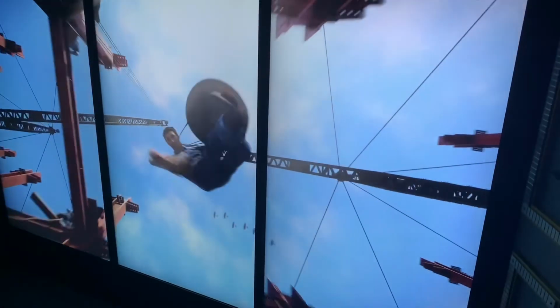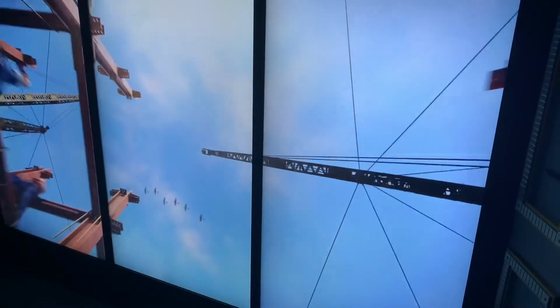Hey, Bucky, you gonna ride that thing all day? Do something useful, will you? Got it, boy. All right, we're coming up to the 80th floor. You're headed to the top of the Empire State Building right here in the heart of New York City.